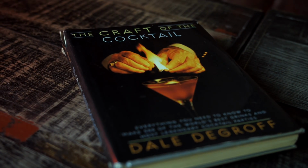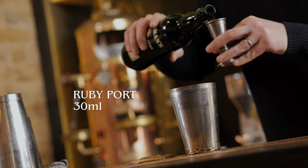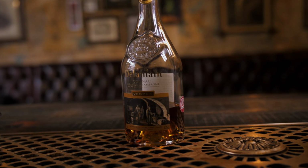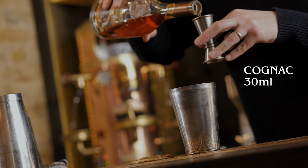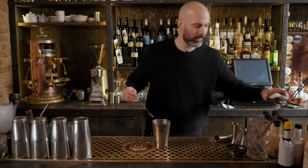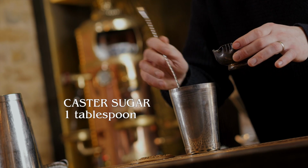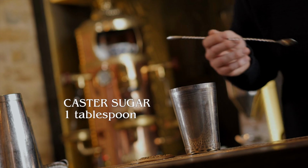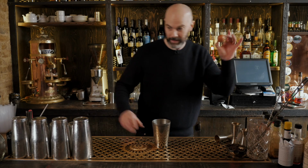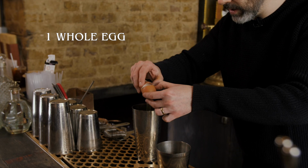So we're going to start off with our first ingredient, which is ruby port. We'll go 30 ml. And then cognac, 30 ml as well. And then the recipe says a tablespoon of caster sugar, so we'll just put a good few spoons in there. And last but not least, we need an entire egg. So we'll just crack that into a separate container.